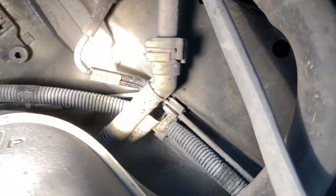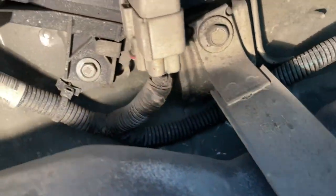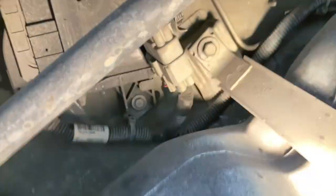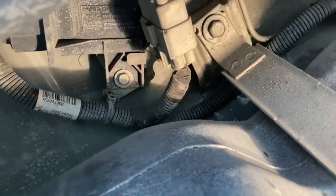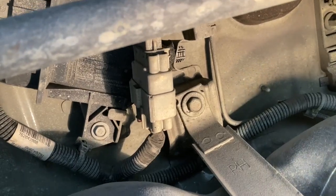So we can see our wiring here. This is the wiring that goes to the top of the fuel tank for the pump. Okay, and follow it back up around here, comes to this control module here. And if I put my hand on that, that is absolutely cooking hot. Like, you can't leave your hand on it, it's that hot. So I should say that is where our fault is, in that control unit.